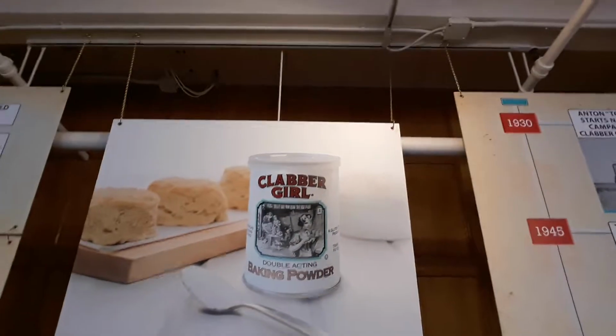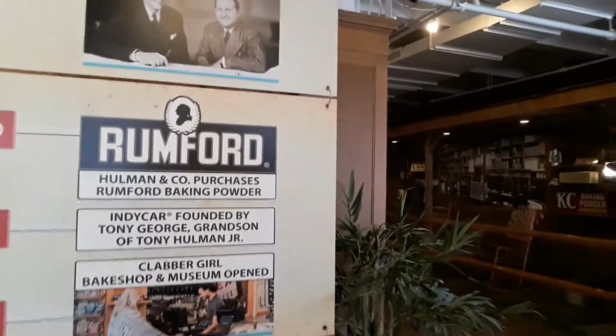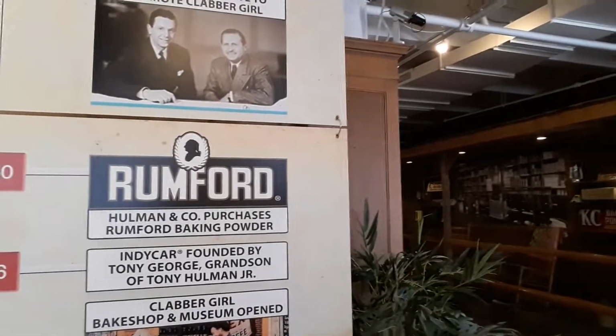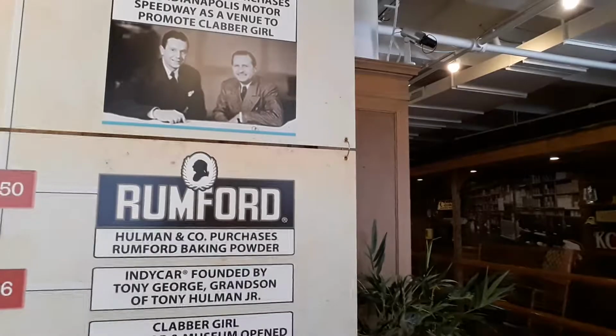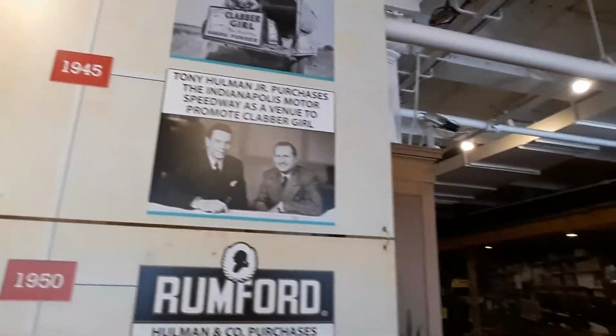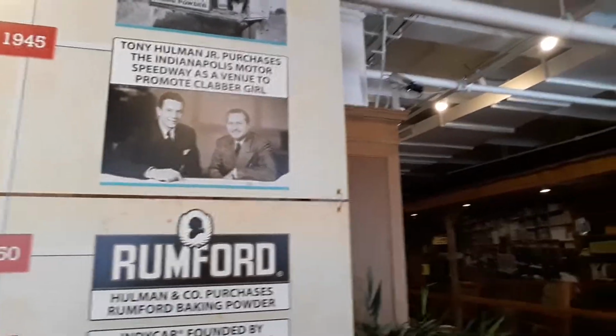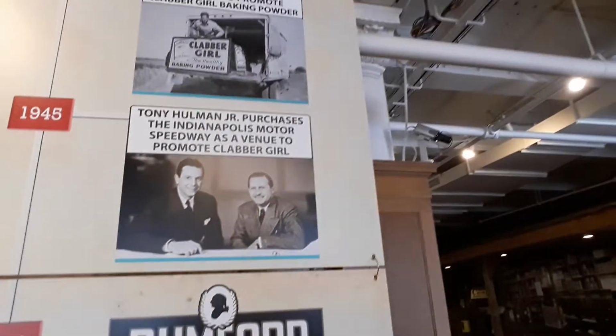So once again, I'm going to flip this around and let you guys get a look. So we are at the Clabber Girl Museum in Terre Haute, Indiana today. And it's super interesting to folks here, and you may think, you know, baking powder, right? That's what Clabber Girl's known for, baking powder, baking soda. What's the big deal? Well, for one, it's a big deal for Terre Haute, Indiana. It's one of the most successful businesses that came from here.